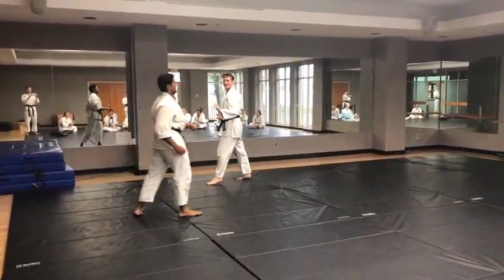So this concludes the sparring footage. I hope you guys enjoyed this. This is what it really looks like when two high-level competitors face each other. There's not a lot of very quick motion. It's a very flowing type style where we're really trying out new techniques and trying to flow with each other and maintain distance from each other.